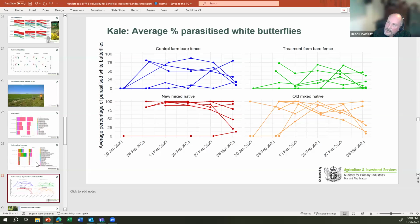When we look at the parasitism of the white butterflies, what we're seeing is that at control farm bare fence and the bare fence on the farms where natives have been established, we're getting really variable results from farm to farm in terms of how many of the caterpillars are parasitized. In the new mixed natives, we actually got very high consistent parasitism, apart from that line that's down near the 0, which essentially was eaten by cows, so you can exclude that. And the old mixed natives, also, there's a trend of more of the caterpillars being parasitized when they're near the old mixed natives compared to bare fence line and control bare fence lines.